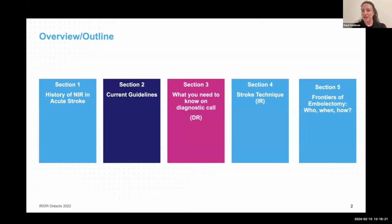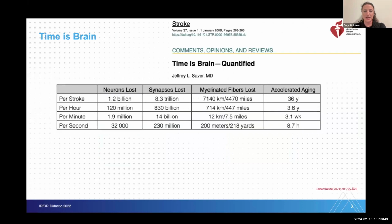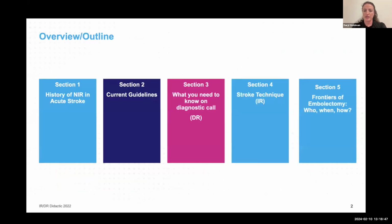So I'm going to give an overview today on stroke intervention. My name is Daryl Goldman. I'm a resident at Mount Sinai. I'm a PGY6 IR integrated resident, and I will be doing a year of neuroendovascular surgery next year as a fellowship. This is a new pathway, and if you guys are all interested in doing it, I'm happy to take questions at the end.